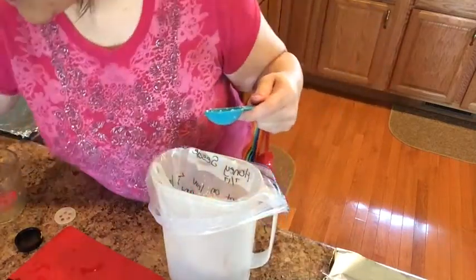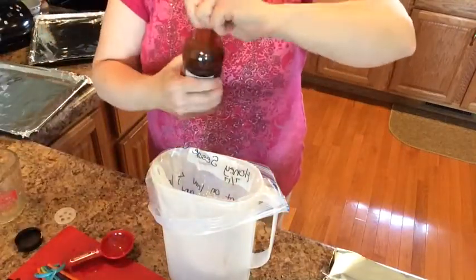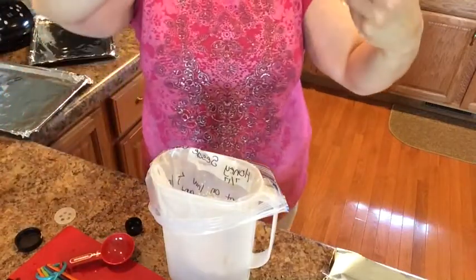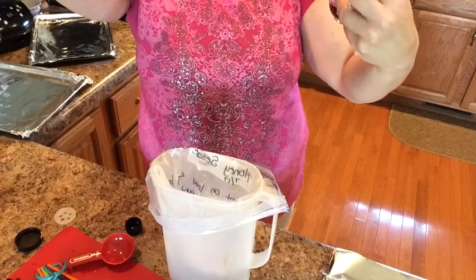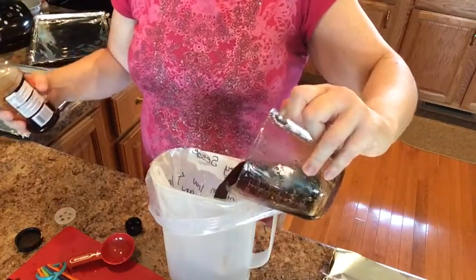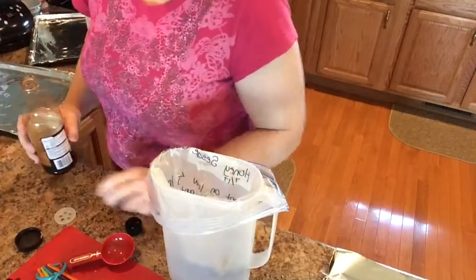All right, and then we need a 1/2 cup of soy sauce. Any brand that you like. You can do reduced sodium if you want to. Pour it in here and put it in my bag. It's a lot of soy sauce. You're not going to need a lot of salt for sure.